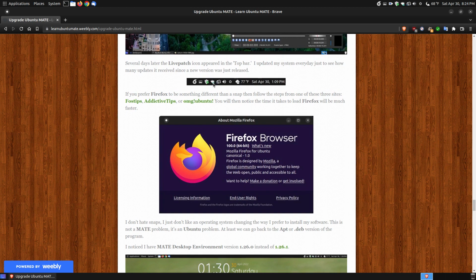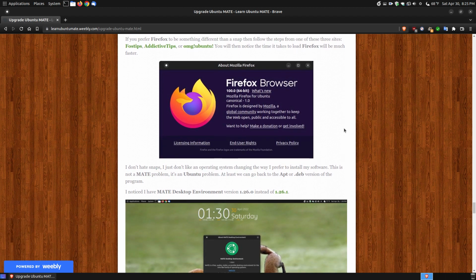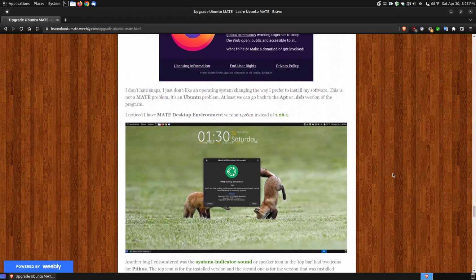Now here shows you that after getting some updates for a while, the Livepatch icon will return on your system, so you may not have to put any tokens in because it should still be stored on your system. Now here are some of the links that I told you about earlier. You can go to FOSS Tips, Addictive Tips, and OMG Ubuntu to get the instructions for removing the snap and installing the Deb version on your system. At the time of making this, 100 is the version of Firefox for the Deb installation. Some of these also have how to install them by using Flatpak.